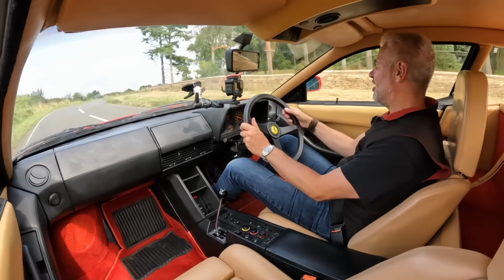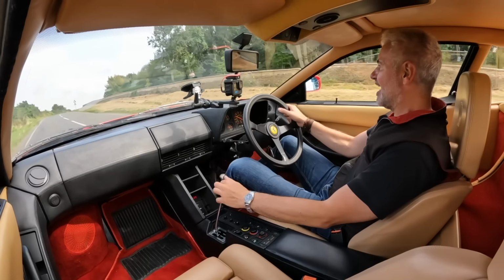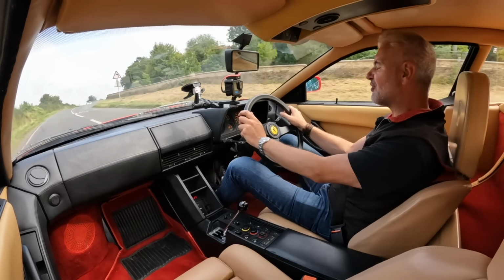Sounds amazing. Tight corners it doesn't like, and more generally speaking, it feels again a bit like my 308. It's one of those Ferraris that seems to like the slightly quicker bends, definitely doesn't like sharper, slower turns.